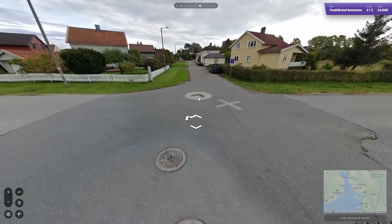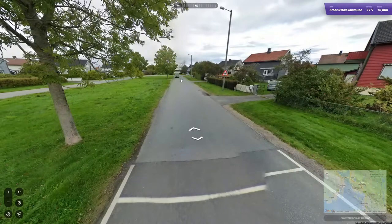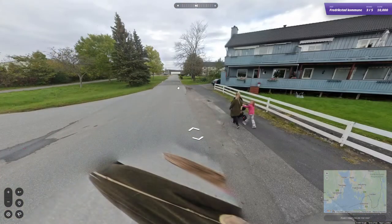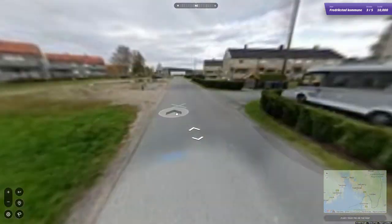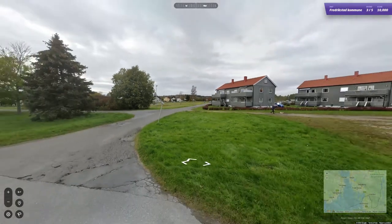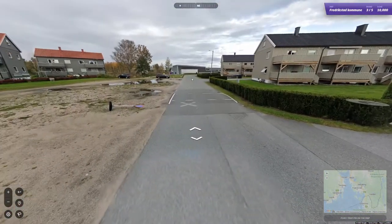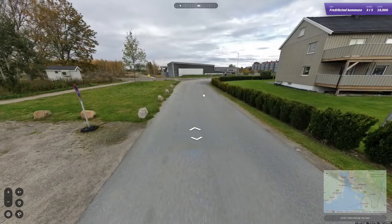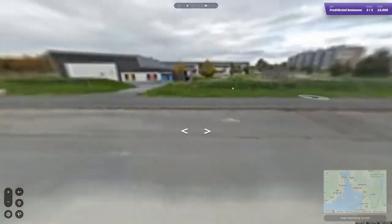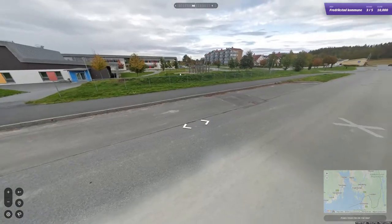Løkkeberg something. That's a dead end, so then we'll have to go this way. That's a really curious area. And then we have some sort of hall. That's Mr. Johannesen's Street again. Now let's see, okay, this looks like a daycare or a school. Most likely a school.